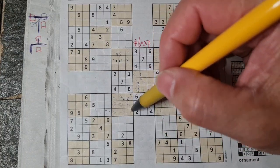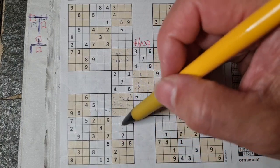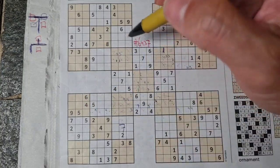Seven in one of those two boxes in the last column, seven in that column, so the column between. Only two places left for the seven should be here or there. We see a seven in this row, no seven there, seven should be there.